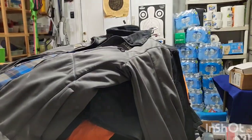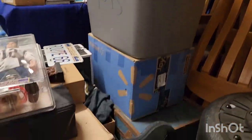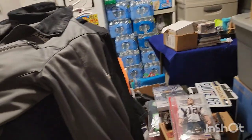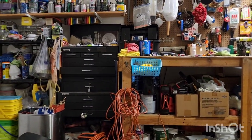All my stuff. Collectibles stuff there, and there's about twice as much as this, probably about the same as this in the backyard. So I'll show you guys more later today while I move it. God bless.